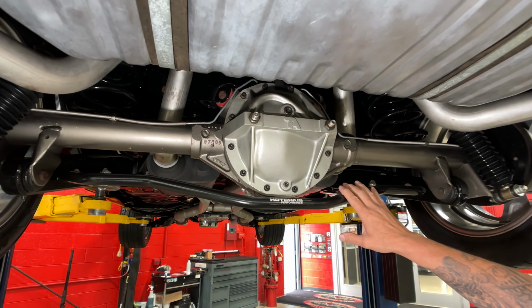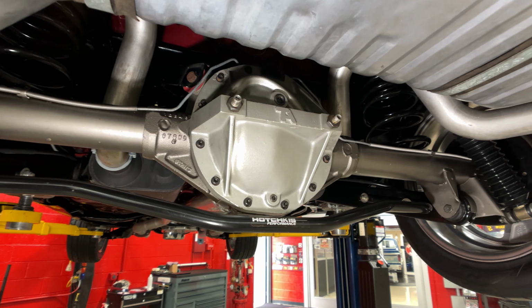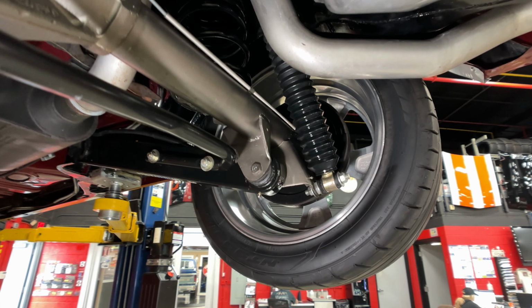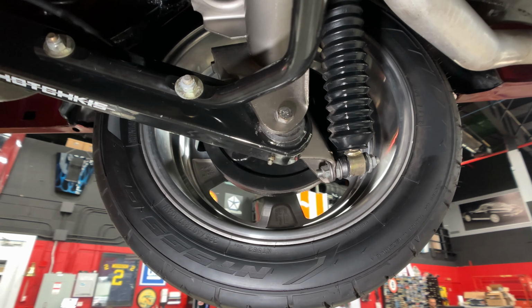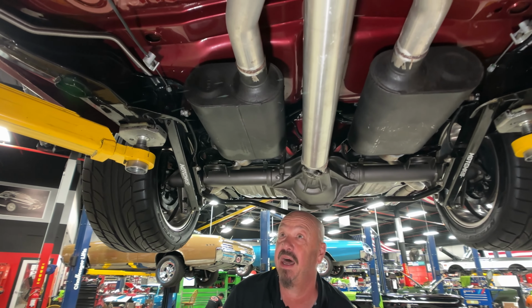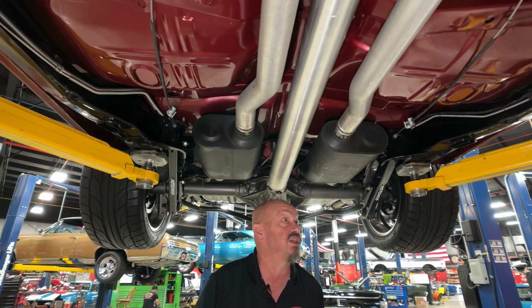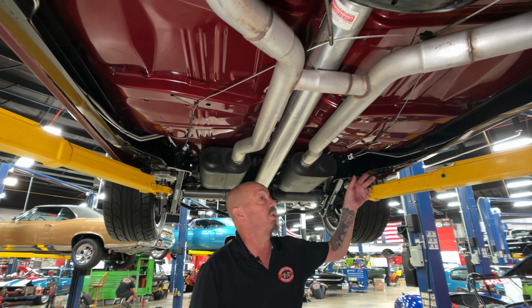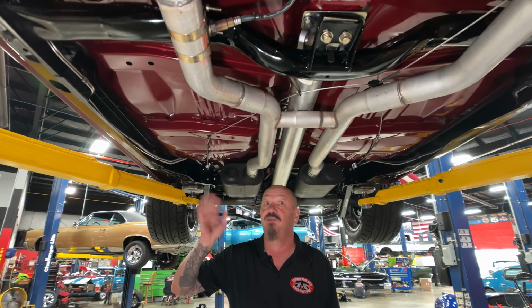We got Hotchkiss under here, all custom suspension. The lower control arms, the upper control arms, the sway bar. We do have drum brakes back here. It looks like the shocks are new. We got Flowmaster mufflers. I mean, look at the paint on the bottom of this thing, man. It is gorgeous. Then we got great looking paint on the frame too. We got new brake line there. We got new fuel lines.